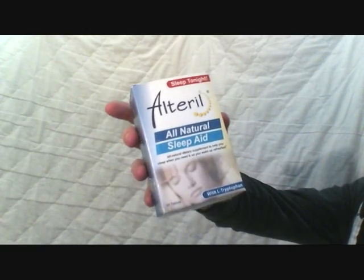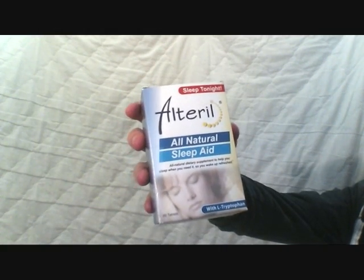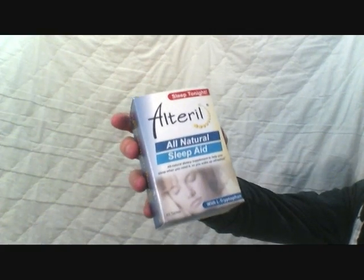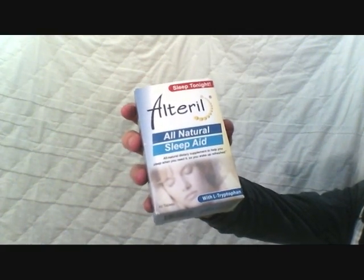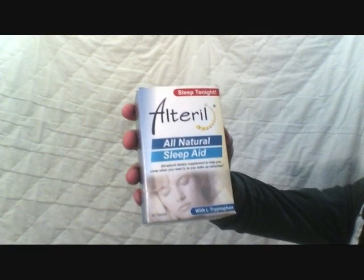Something that's related to that is the cost. I mean, it's not the most expensive sleeping aid I've seen, but it's not the cheapest either. I think Alteril works well and it is worth the money, but you do have to pay for it. So something you need to think about and consider how much you are willing to spend.